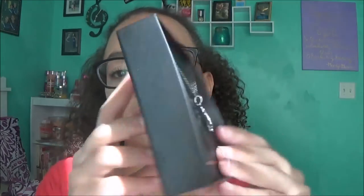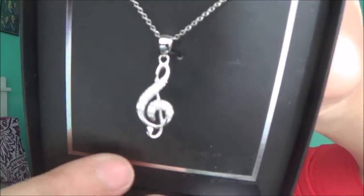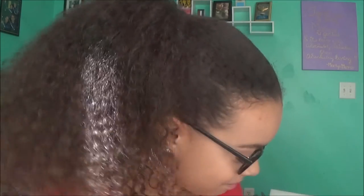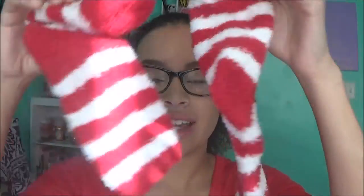and it is a treble clef necklace, and it's really pretty, and I love it because music is my life, if you know me. Yeah. I could go on rants about music all day. Then he got me, well, okay, first this pair of socks. This came in an actual pairs of socks.